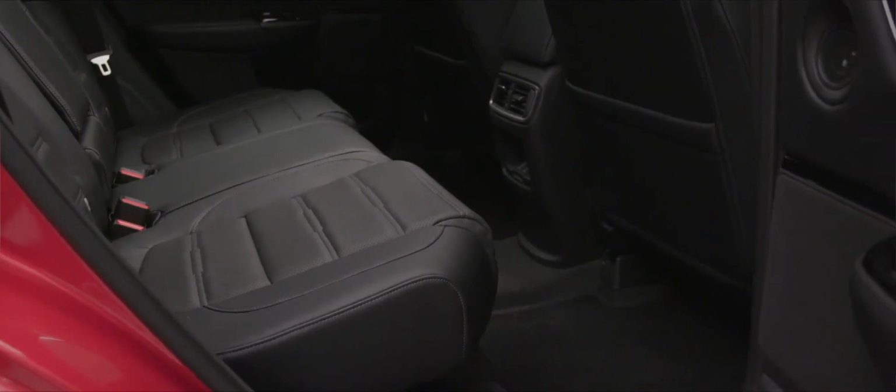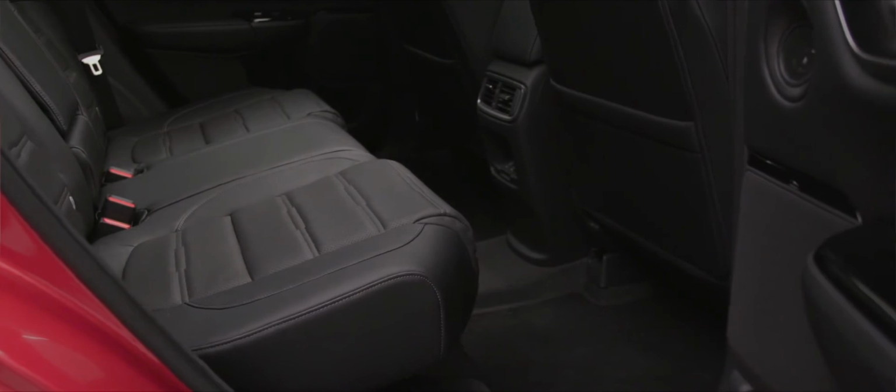Just at the back by the rear ventilation that we've got for the rear seat passengers, we've got two 2.5 amp USB sockets. Again, brilliant for actually charging up tablets for anybody in the back of the vehicle.